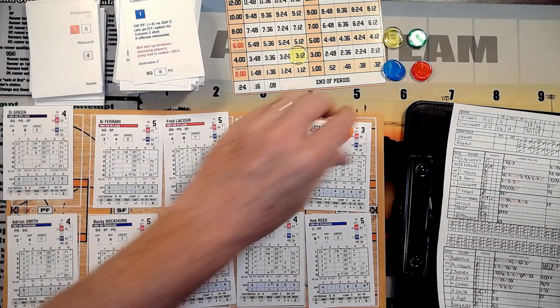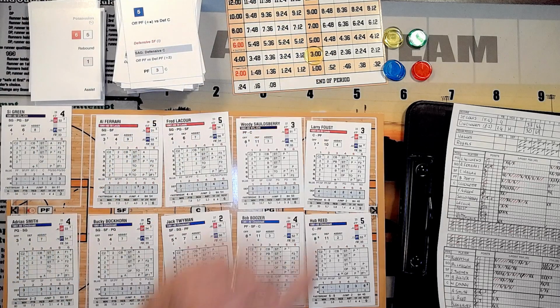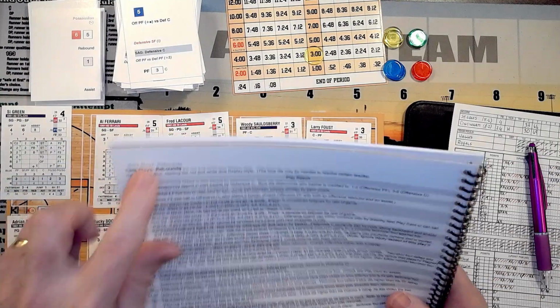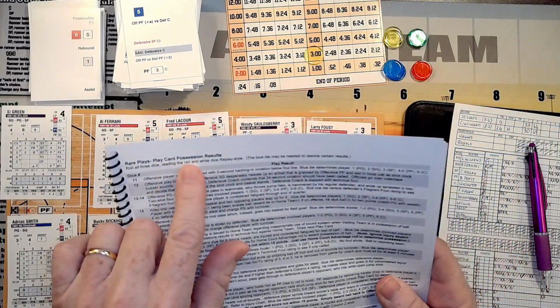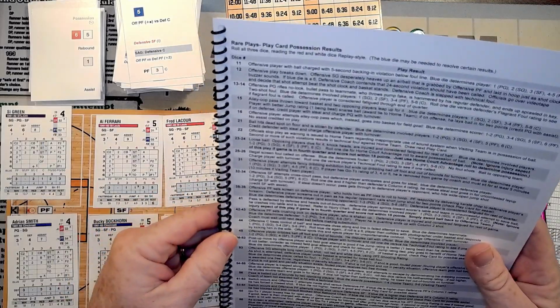So Cincinnati gets the ball back. And that's a rare play. Okay, so that's a rare play. Now you got rare play on rebounds, and so that's not what that is. So we got a rare play on the card possession, so that's what we got. So that's a 65.